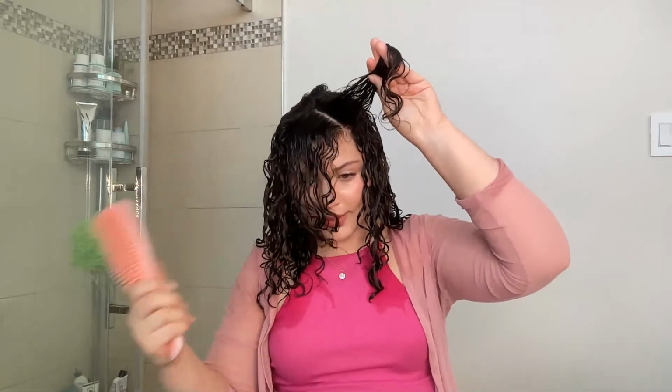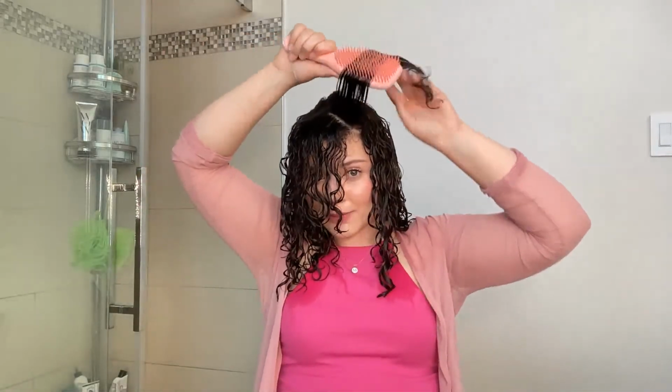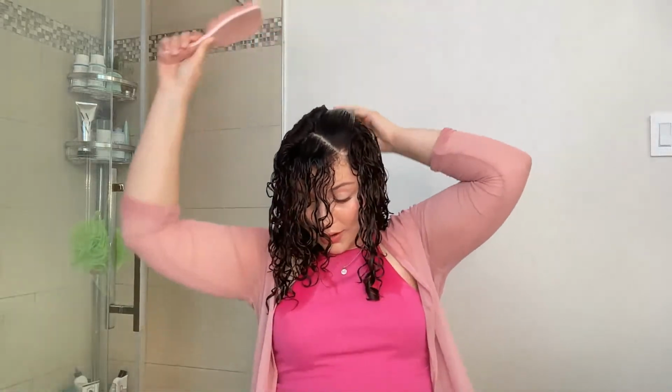Okay. First thing I want to say, do not waste the K18. You do not need to use a lot of it. I know you're trying to overcompensate for the lack of conditioner that you put in your hair and you want it to help you detangle. And it does absolutely help give slip to the hair, but adding more K18 is not going to give you better results. So this is what I recommend doing.